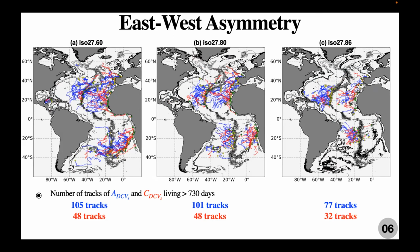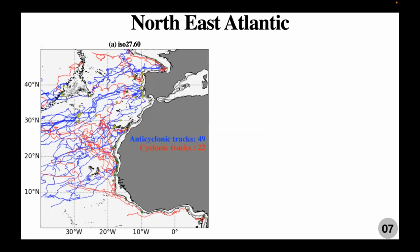And further, what we can see very clearly is that the number of anticyclonic deep current vortices is far more than the cyclonic ones when we look for the long-lived vortices. So now what I will do is zoom in first to this region with isopycnal 27.60 in the northeast Atlantic basin. Then I will zoom in to the mid-Atlantic region along isopycnals 27.80 and 27.86. So, going to this first.